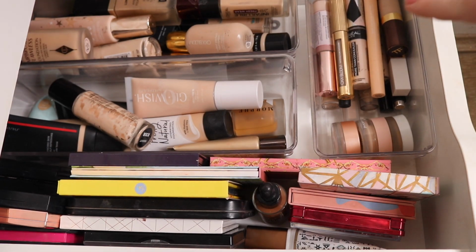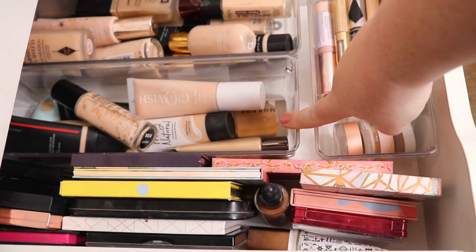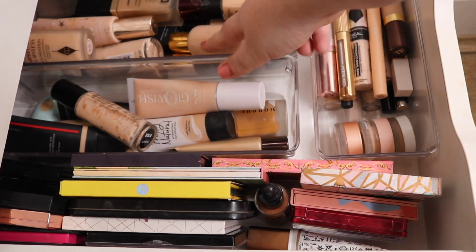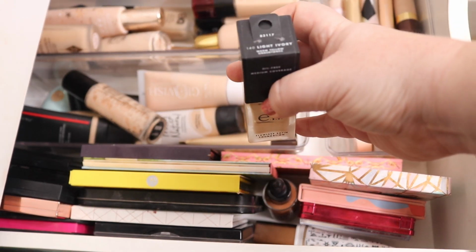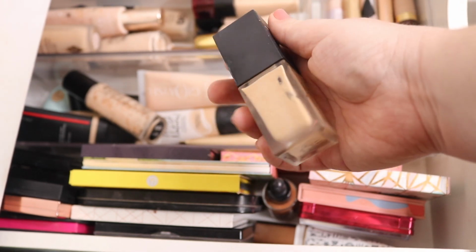Okay, here we have my concealer, medium to full coverage, and then light to medium coverage. And then here are all my face palettes. I usually pick foundation first. I've been thinking about this one. I haven't used this one in so long. This is the e.l.f. Flawless Satin Foundation in the shade Light Ivory. It's a little bit yellow, so I can use this in summertime a little bit more. So let's put that one in.